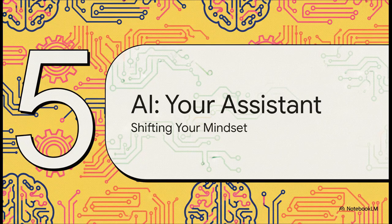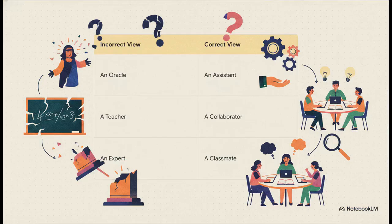So what this all really boils down to is a shift in your mindset. We really have to start changing how we think about our entire relationship with this technology. So, stop thinking of AI as an all-knowing oracle or some kind of expert. That's the wrong way to look at it. Instead, think of it as an assistant who needs your guidance, or maybe a collaborator who needs your critical eye.